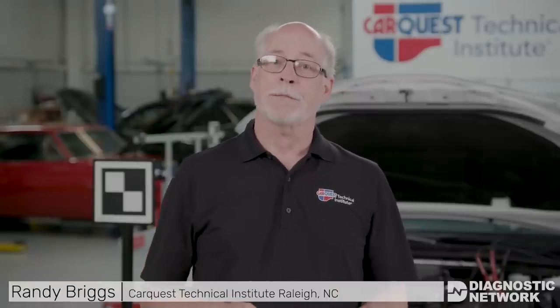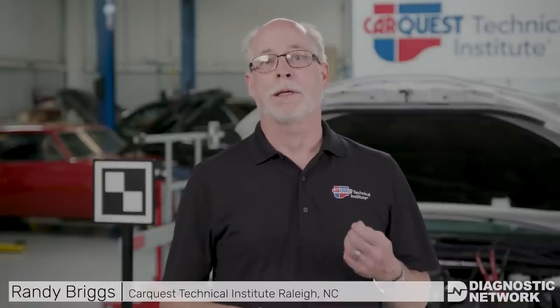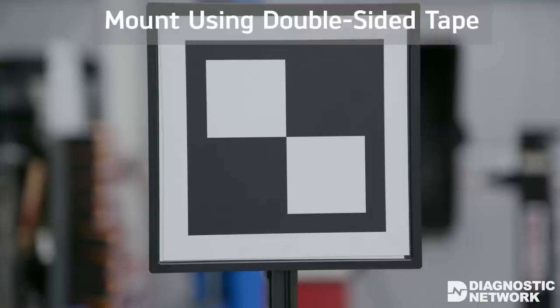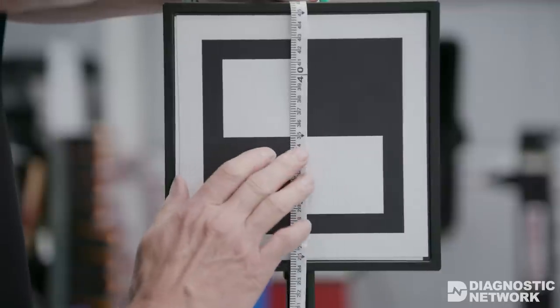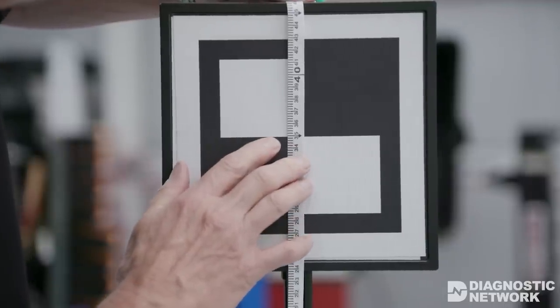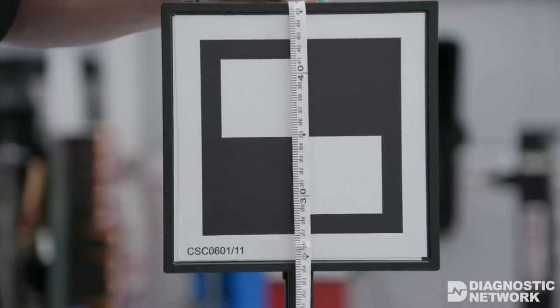We'll print the target from Toyota's service information. Make sure the printed size of the target meets Toyota's specifications. Mount the target to a stable stand. Don't use scotch tape on the face of the target because the camera will see that. Use double-sided tape to mount the target. Set the target height at 1350 millimeters from the center of the target to the floor.